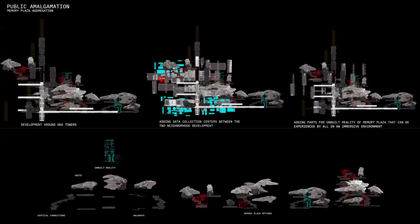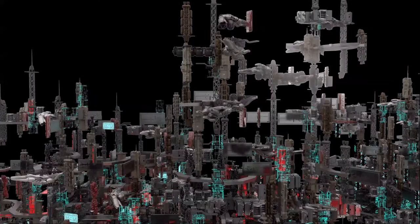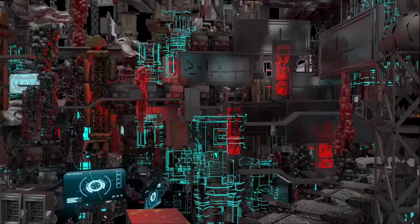Coming to the public amalgamation, the second aggregation is the Memory Plaza, which takes place around the residential towers. Memory Plaza is a shared community between three neighborhoods, which allow for data collection and pockets for public spaces. The elements grow around the residential aggregations using design catalogs that support an immersive experience, such as billboards, vending machines, arcades, gaming zones, which also extends at public spaces.